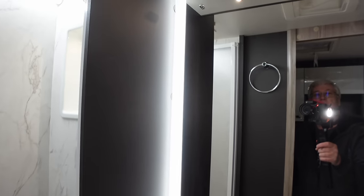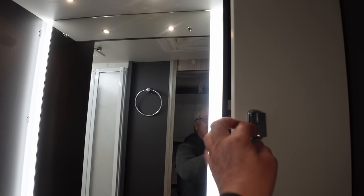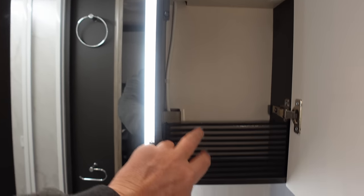There we are. Trying out the new gimbal. So if some of the footage seems a bit dodgy, that's why. You've got these straps here now to hold things in place. That's good. Stops things falling out. That's handy.